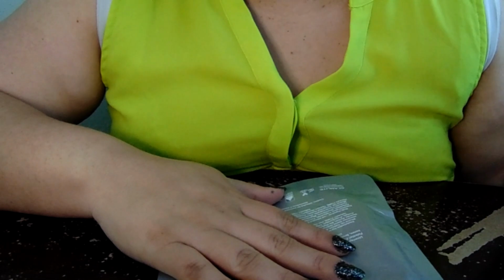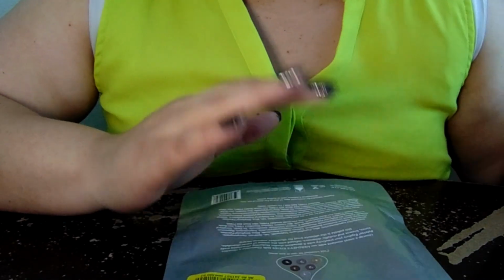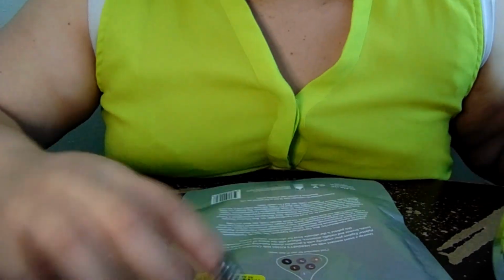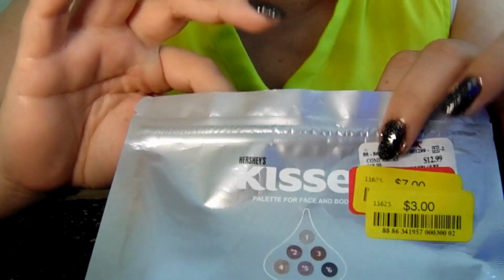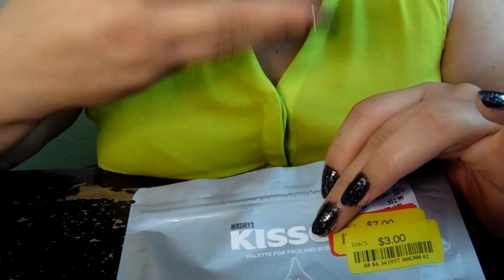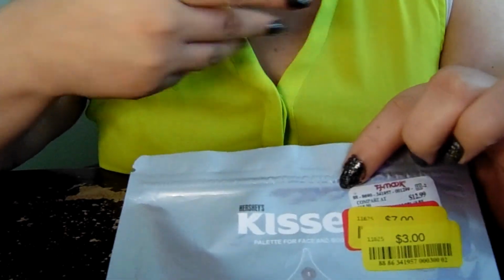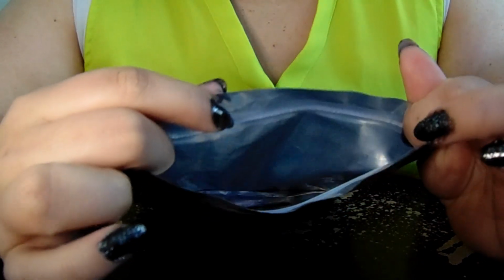Y'all, when I saw that, I was like, oh no. I bought, most likely, an open, touched palette. That's why this palette was $3. I didn't realize that you didn't have to rip this open. I thought maybe it had dropped and they saw it drop and they're like, oh fudge, we're gonna have to discount it now because we dropped it and we don't know what the palette looks like. No, y'all, it was open. It had already been opened.